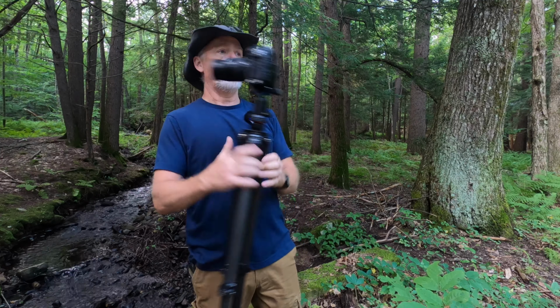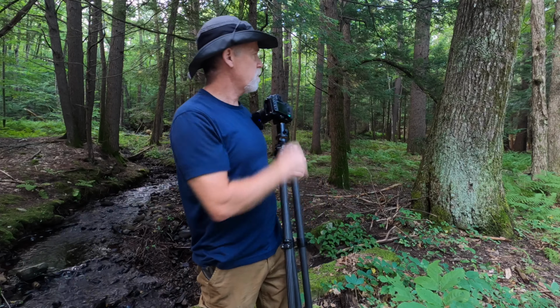I'm heading over this way. There's a moss-covered stone wall. I'm gonna investigate.